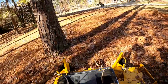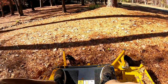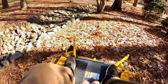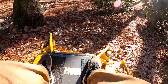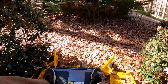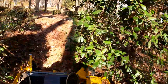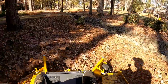Man, this mulch kit works great on this little walker. It works probably better than any mulch kit I've had on any of my other machines. I already blew the rocks out onto here, and I've mulched it other times in the leaf season, so it's not too bad. I'm trying to get it finished up, and there's a little bit of leaves here, and I did this over in the front of the house too.